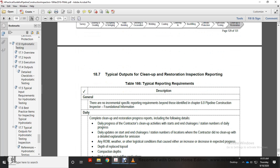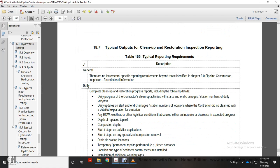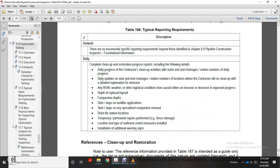Alright, Table 166, typical reporting requirements. No incremental specific reporting requirements beyond those identified in Chapter 6, Inspector Foundation Information. Daily cleanup and restoration progress reports include the following details. Daily progress: contractor cleanup activity start and end chainage station numbers. Daily updates: start and end chainage station numbers for locations where the contractor did no cleanup, with a detailed explanation.